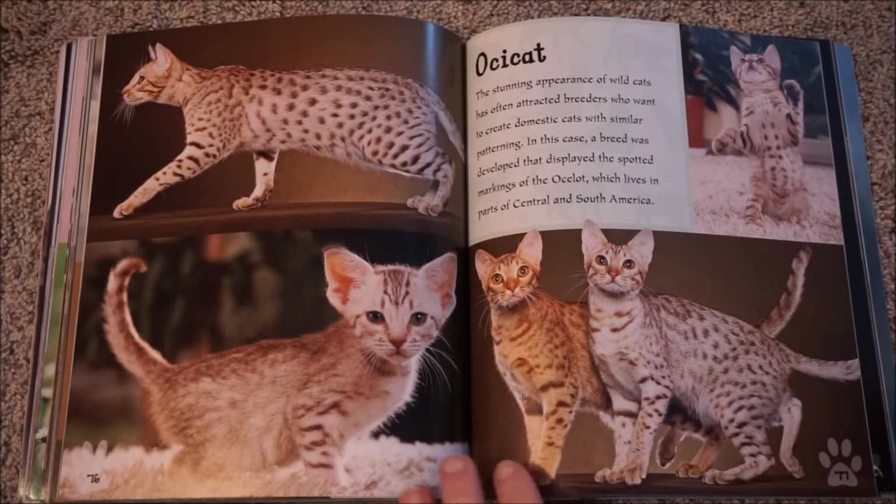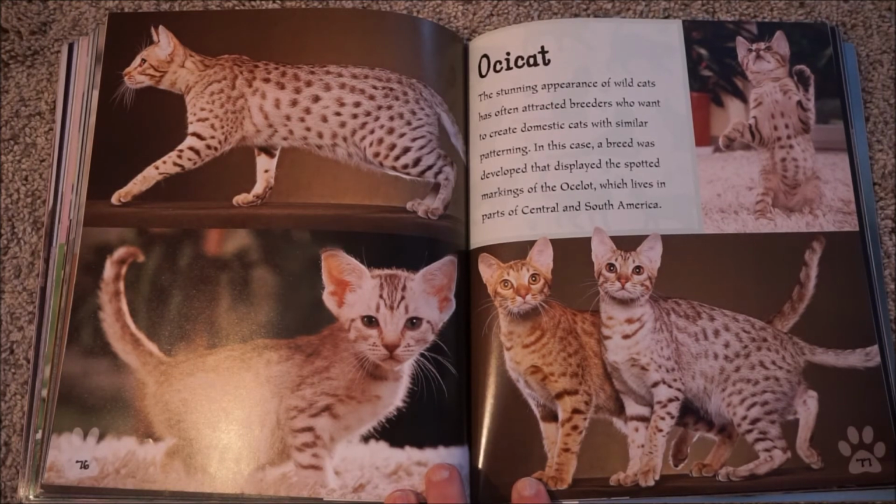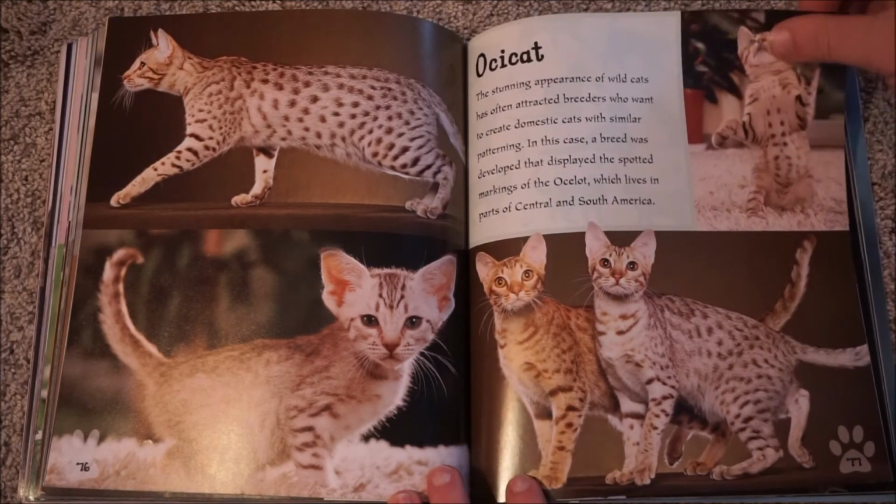The Ocicat. The stunning appearance of a wild cat has often attracted breeders who want to create domestic cats with similar patterning. In this case, a breed was developed that displays the spotted markings of the ocelot, which lives in parts of Central and South America.